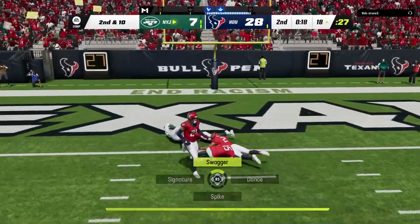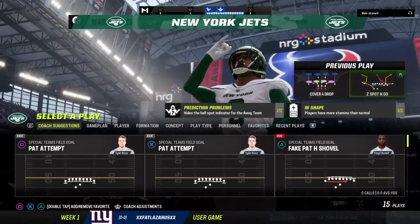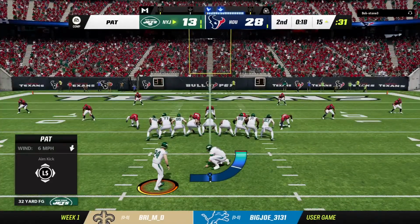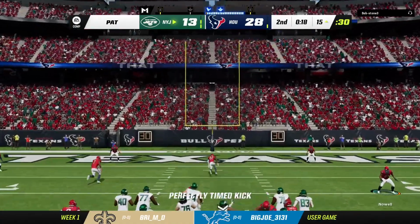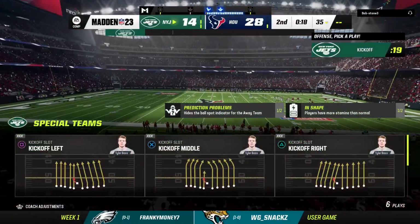This is caught. Touchdown, Jets. Jamison Williams as the first half is winding down. And the Jets are able to cut into this lead in the final seconds of the first half. Extra point by Bass, up and good. And that cuts the lead to 28-14.